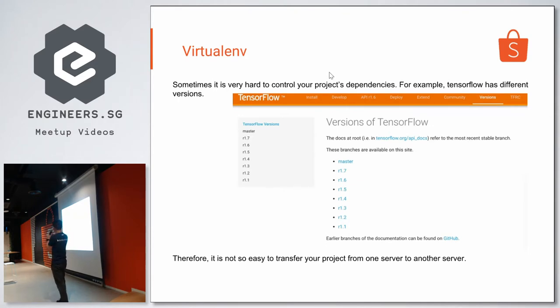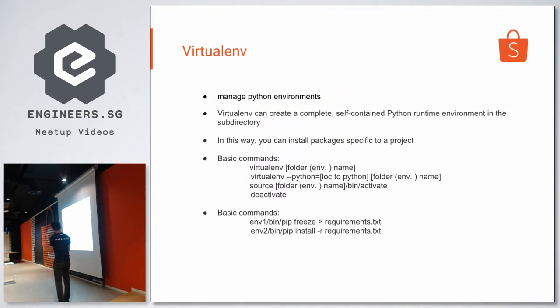So it is very, very important to keep our Python project dependencies very clean or in a self-contained subdirectory, so that it is easy to transfer your project from one place to another. That's how the virtual environment helps us. The virtual environment will help you manage the Python environments, and based on it, we can create a complete and self-contained Python runtime environment in the subdirectory. In this way, you can install all the Python packages specific to this project.